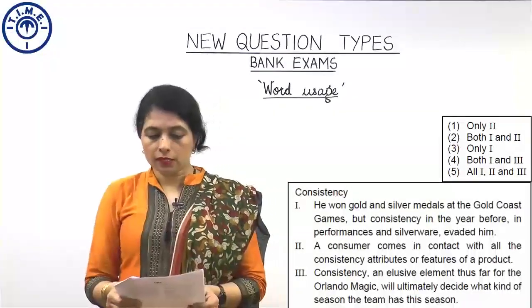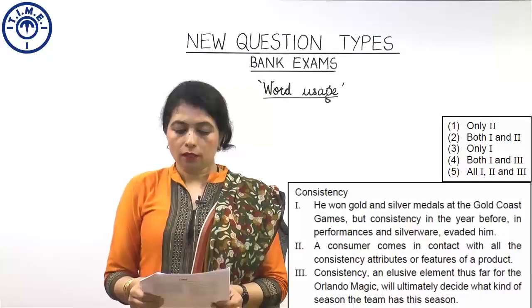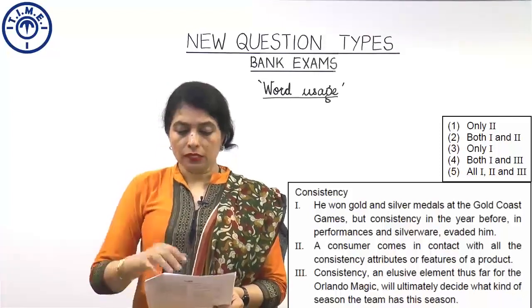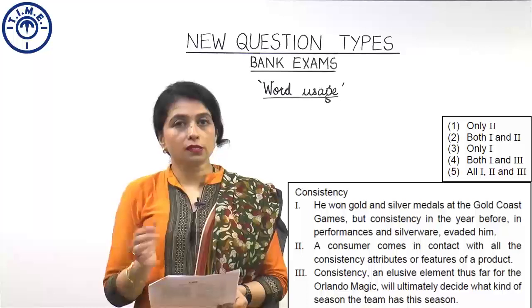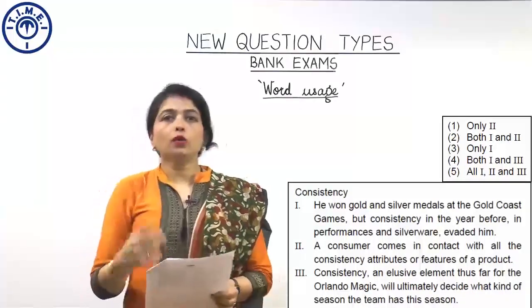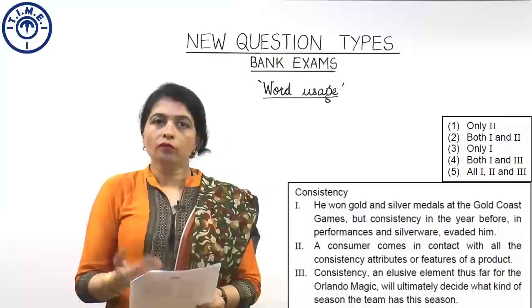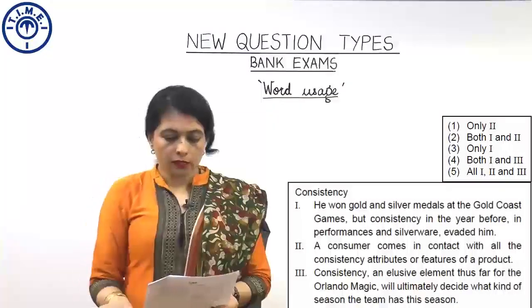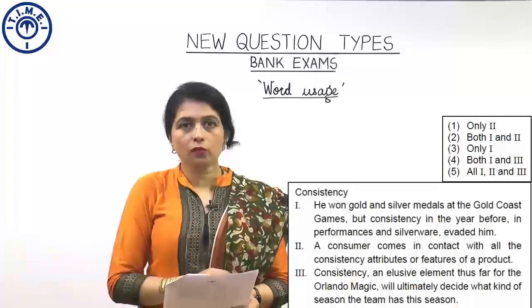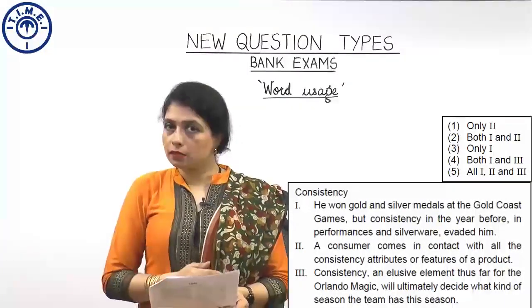The second sentence says, a consumer comes in contact with all consistency attributes or features of a product. Well, consistency attributes, now consistency is a noun and attributes is also a noun, and in order to qualify or modify a noun, we need an adjective, and consistency is a noun. So, it is an inapt usage, an inappropriate usage, and so we need to eliminate the second sentence. Let's consider the third one now.